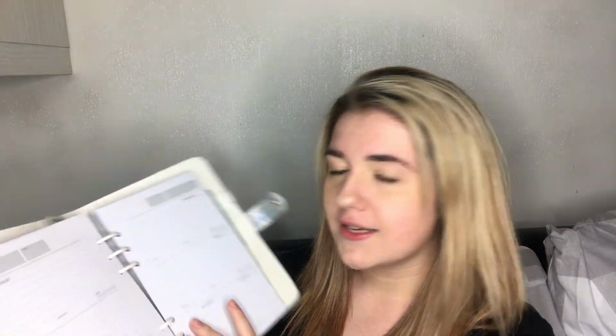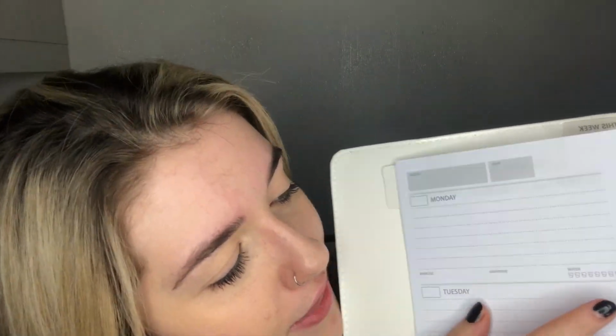On the inside it's really clever how they've laid this out. You've got your exercise if you've done any, gratitude, and then how much water you've drunk. It's got 8 cups, which I think will stand for 8 litres. That is really cool. And then at the top you just write your month and your year, so you can start this at any time. It's not dated, which I think is really, really cool.